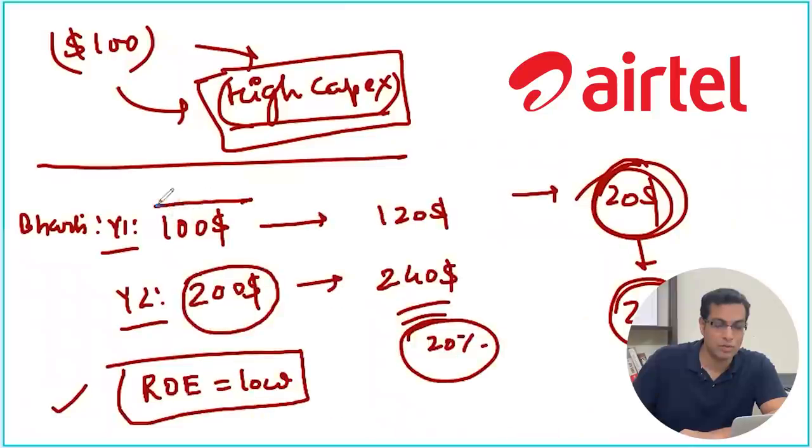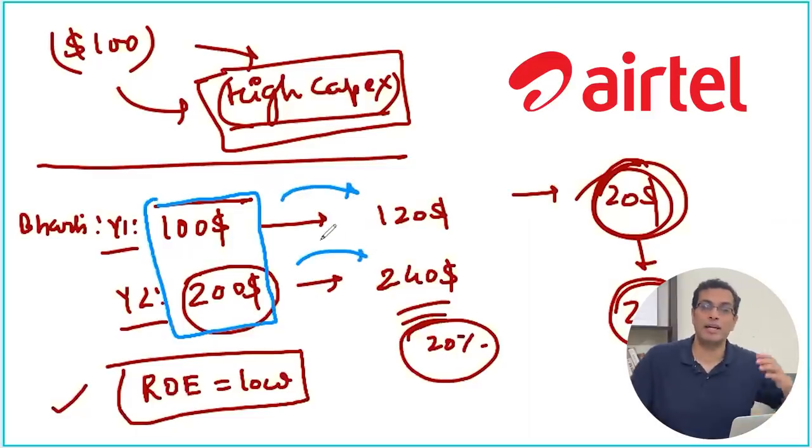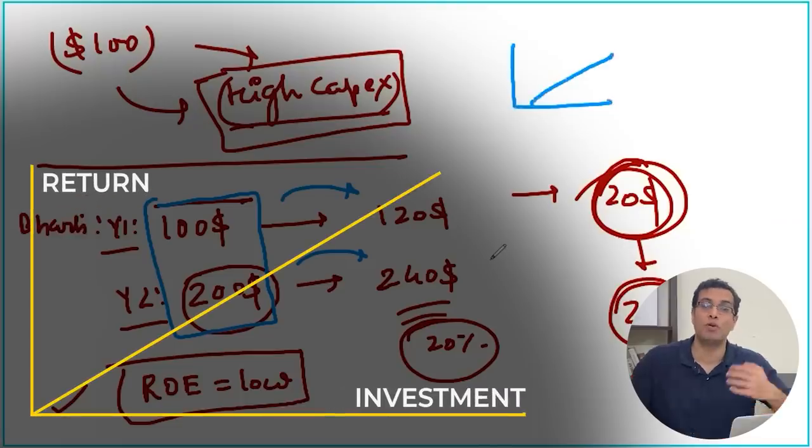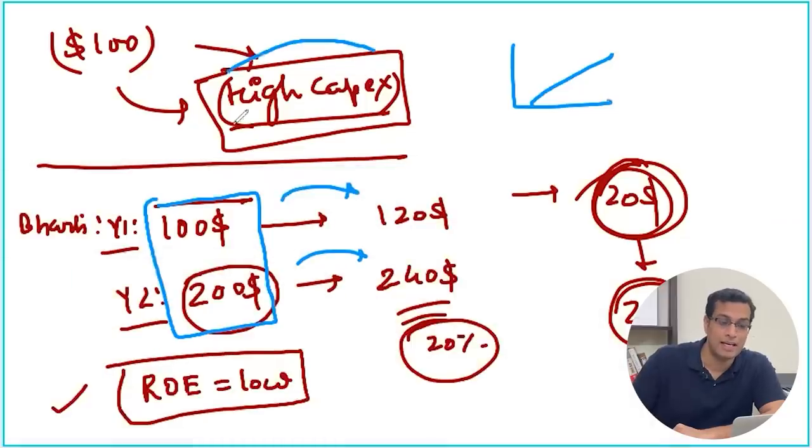Now you would say, okay, hey Akshat, this sounds really confusing to me, because here we are getting a proportionate return: I invest 100, I get 120, then I invest 200, I get 240, when I invest 300, I get 360. So essentially my return is somewhat fixed, moving in a linear fashion, that the more money I invest, the more money I end up getting. So what is wrong with this philosophy? Why are you not advocating investing in high capex businesses?